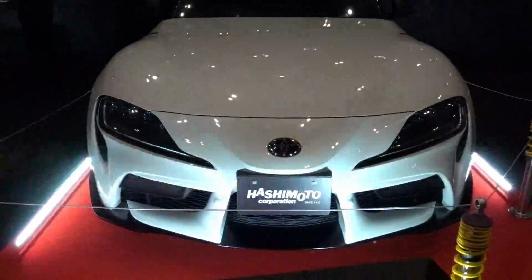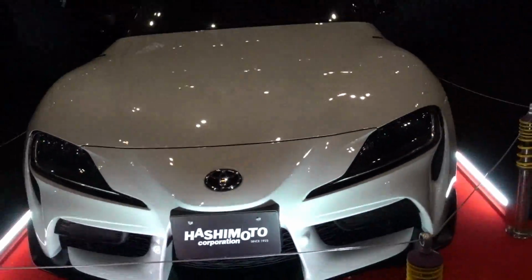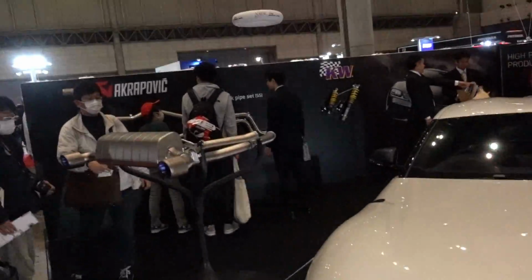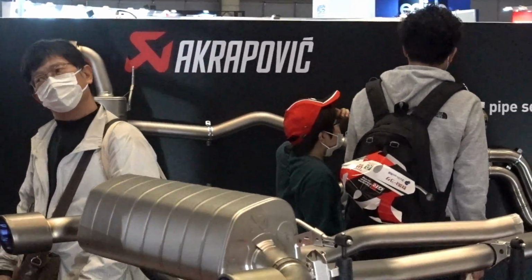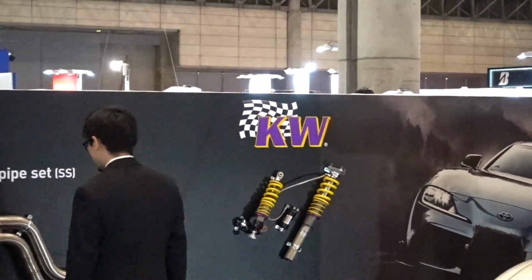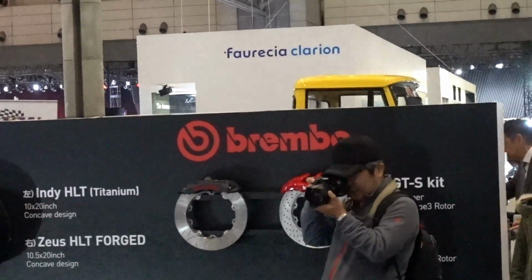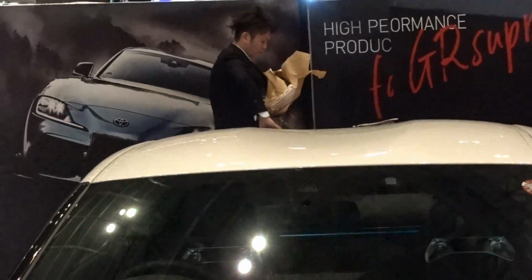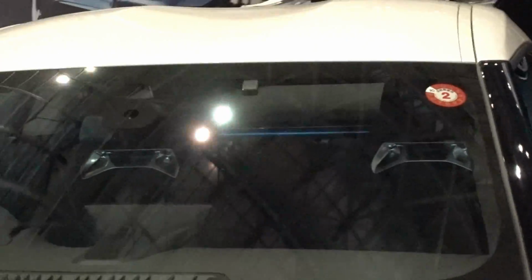Another Supra. This one's stock body though, right? Yeah. So pretty much this one has Apexi Pavic exhaust, KW coils, OZ wheels, and Brembo. That's a Cusco bracing in the back. Oh really? Oh yeah, the blue.